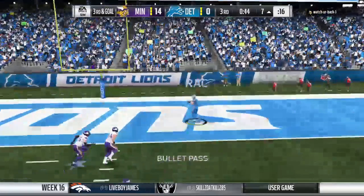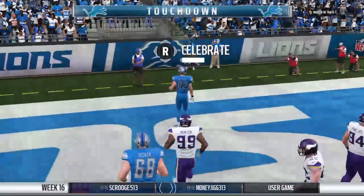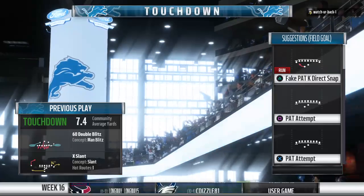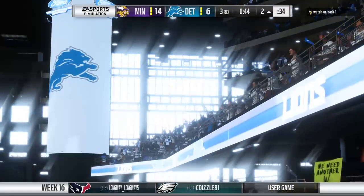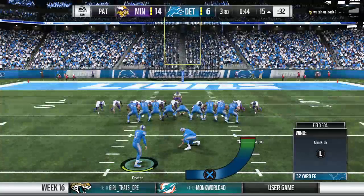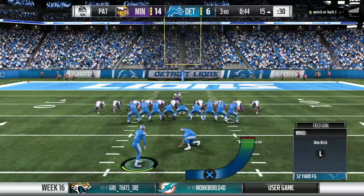Now Stafford on 3rd and goal. And he's got his man. It's caught for a Lion touchdown. Luke Wilson, his 3rd touchdown now on the year. And the Lions able to get this back within a touchdown.